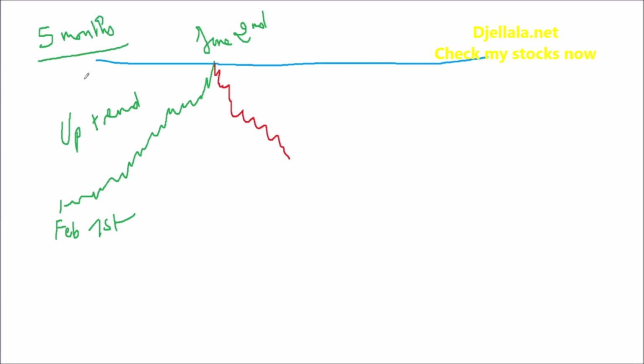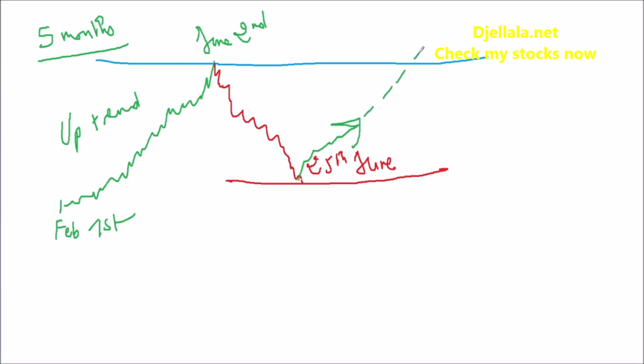You can have 5 months, 6 months, 10 months, it depends. And then from the 2nd of June, it's going down. Let's say it stops at 25th June, and now it's going up. It's possible that it will continue into a new trend. So this is an uptrend going up, as you can see, for 5 months.